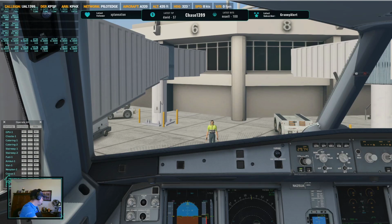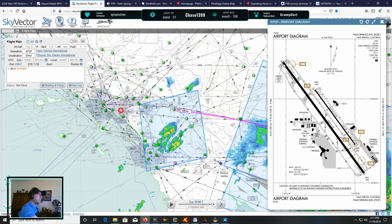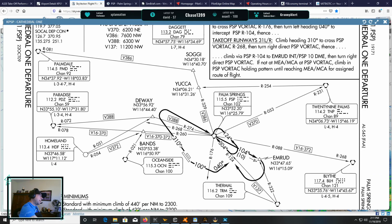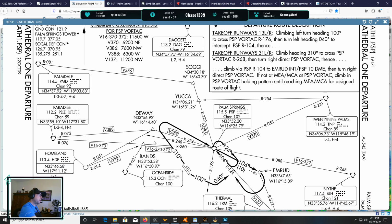So to brief this flight, we're going to take off 3-1 left. We're going to do the Cathedral 1, which is basically, I mean, they're all obstacle departures. But we're going to do a heading of 310 until we cross this radial, which is 268, Palm Springs radial 268. Once we cross over that, we'll start a right turn toward Palm Springs for the 104 radial outbound to Emerald or whatever. And then it's a right turn back to Palm Springs.